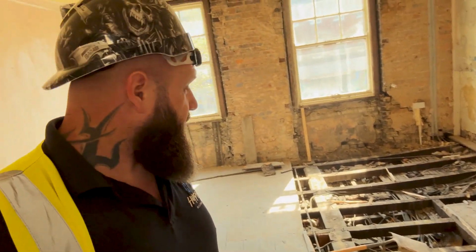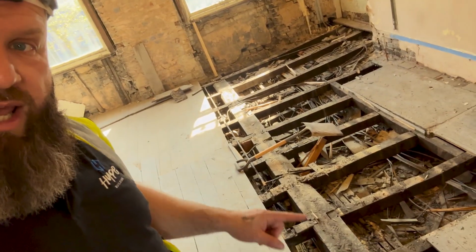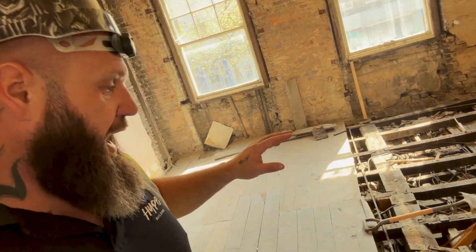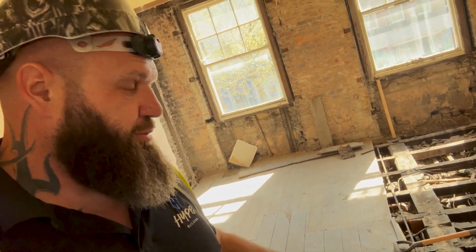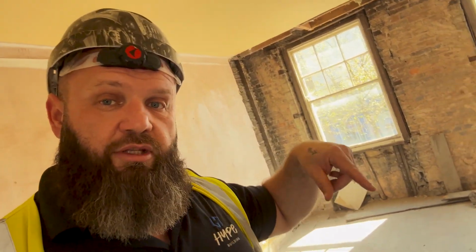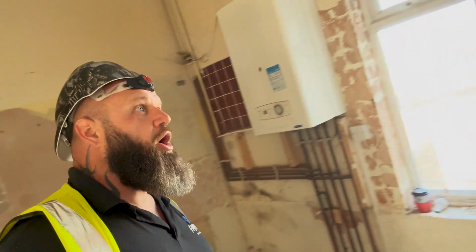It shouldn't be a major thing, but we've also got to consider that maybe the best thing to do is take this out, because if we take it out, we can put a flat floor in, and we can also then address the downstairs, because we've got to think about fire separation of the downstairs commercial unit from upstairs here. So we need to achieve that by doing something to the ceiling downstairs. So maybe taking out all the floors is not a bad idea, but I'll let you know what we come to.